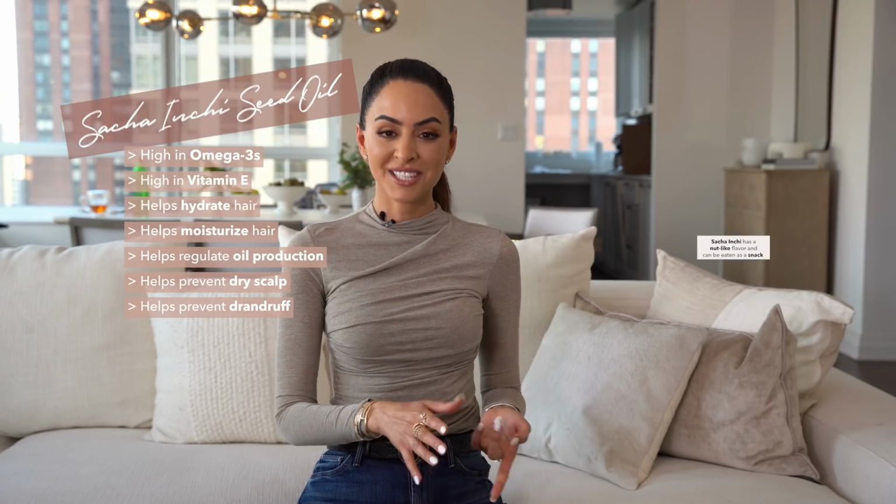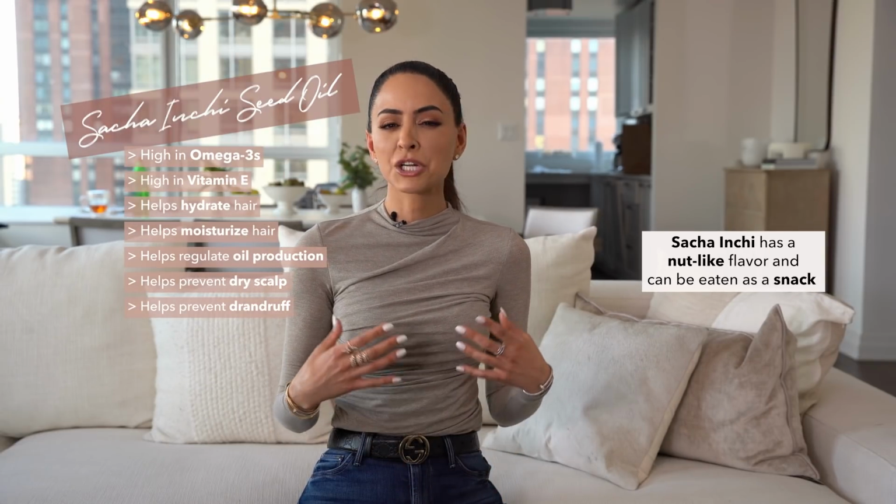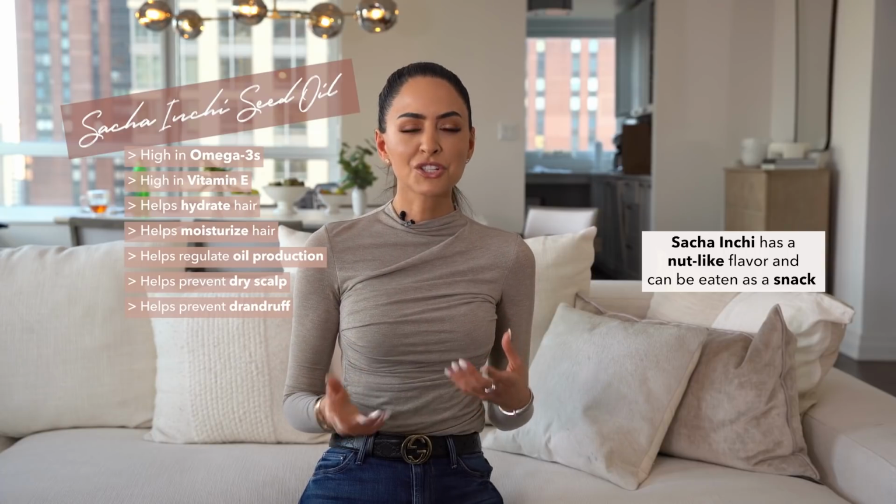And when it comes to eating it, I have 3 different ways I personally like to incorporate the actual food into my diet. One is just the nuts or seeds themselves. They taste really distinct and interesting. I'm obsessed. The first time I tried them, I didn't like it, and then they grew on me and now it's my favorite thing. So just eating them as a snack is really good.